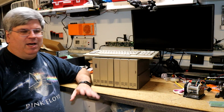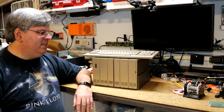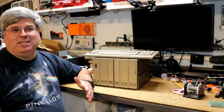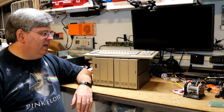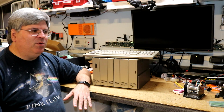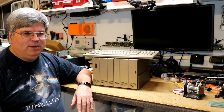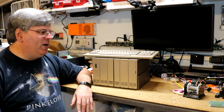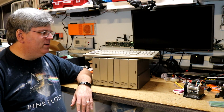I don't know what it takes to qualify as a workstation versus a PC. This is from the early 80s, let's say 1983 to 1985 or so. These things are fairly rare. It's not unheard of to see one on eBay. There's actually more than just a couple of them on eBay right now, so if you want one, you might be able to dig one up. But they're kind of a weird system.